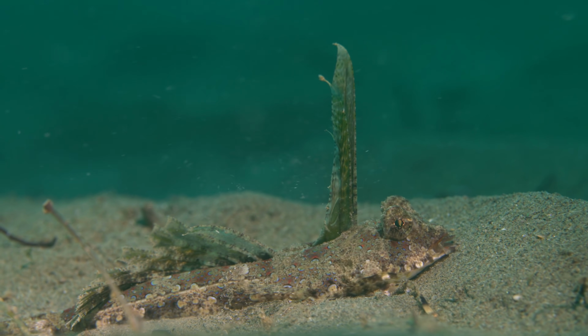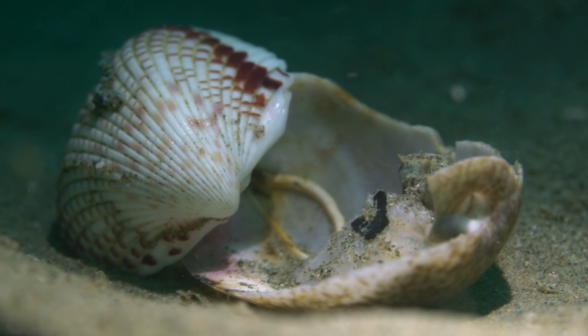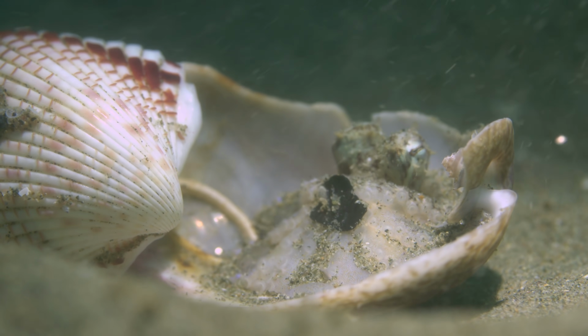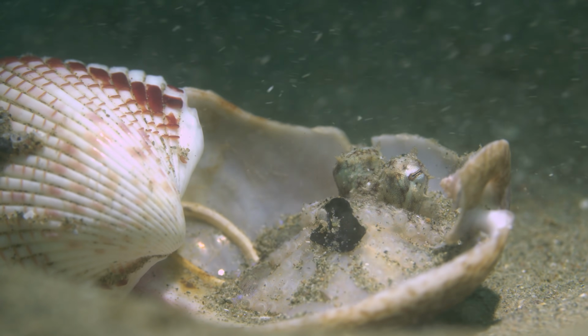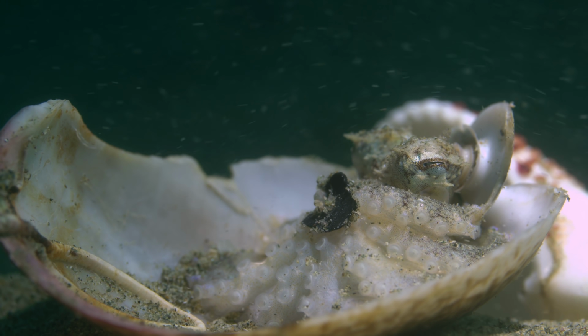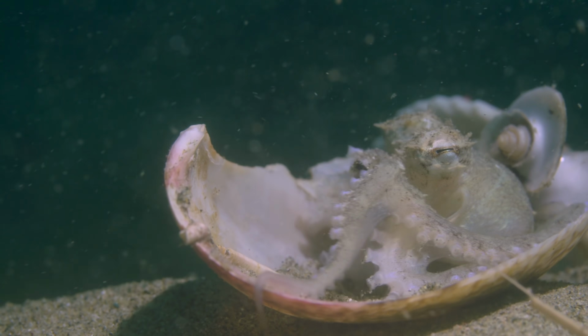But on the way back, we stumbled upon something I've never seen before. This is my very first coconut octopus. It gets the name because once it grows bigger, it can hold up to two big coconut shells to protect itself. However, this one is just a baby, so they use whatever they can find. For example, seashells.